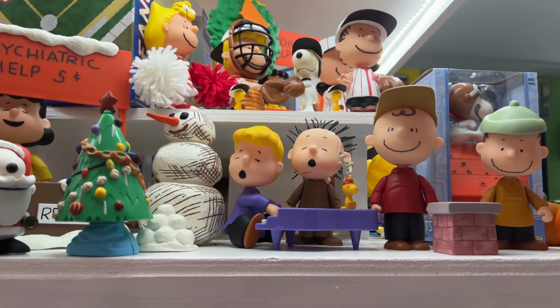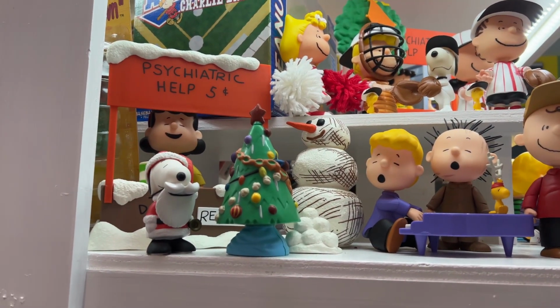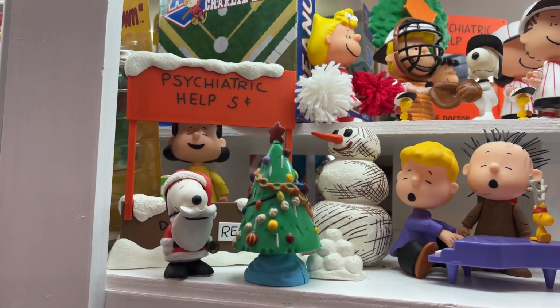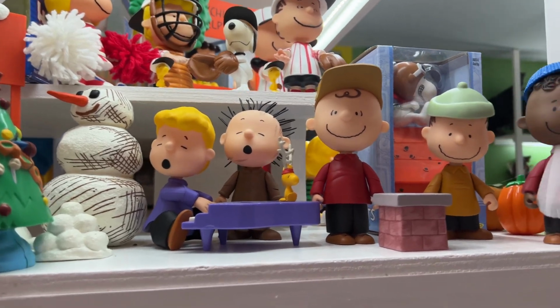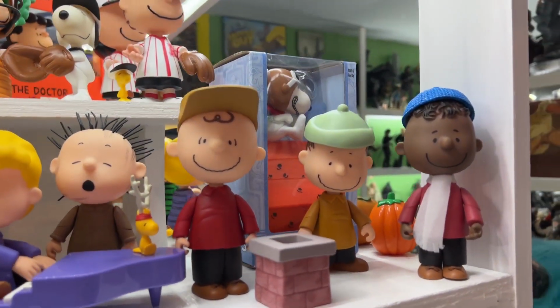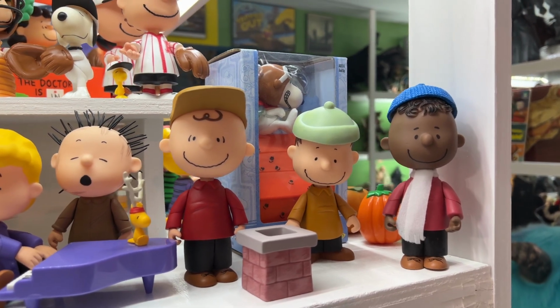One of the other things Playing Mantis liked to do, and if you start collecting these, you'll notice, they did like to do different facial expressions, smiles and singing, etc. So you might get the same figure with two different facial expressions. Mezco picked up on that and did the same thing sometimes with their South Park and Family Guy lines.